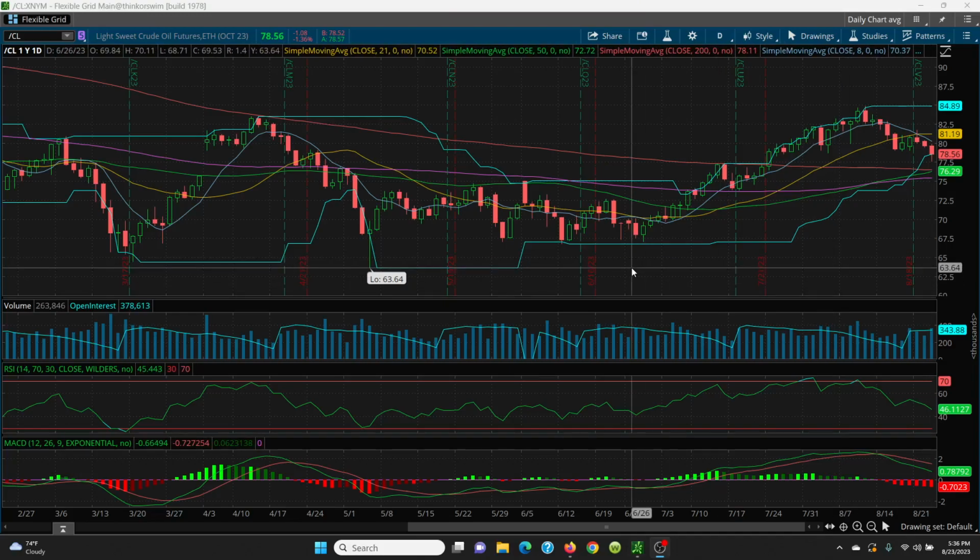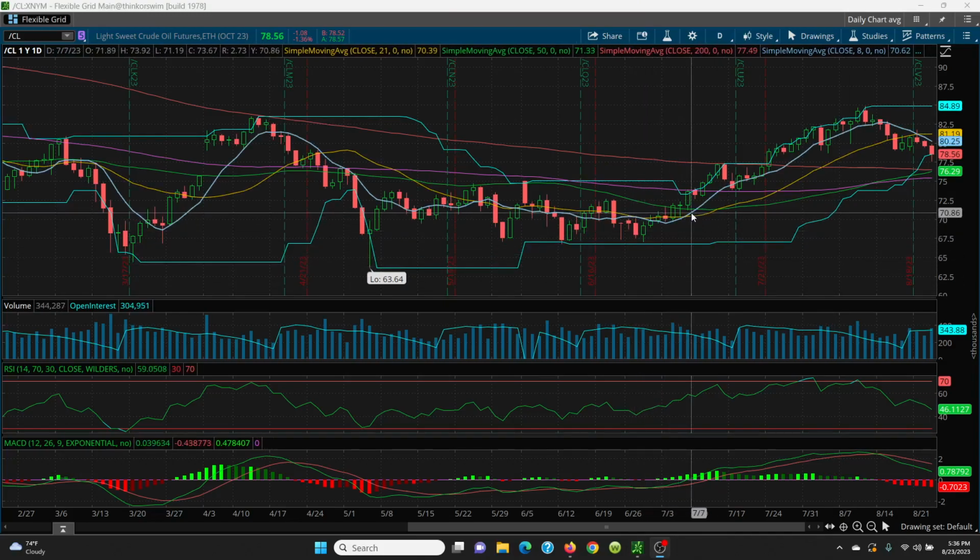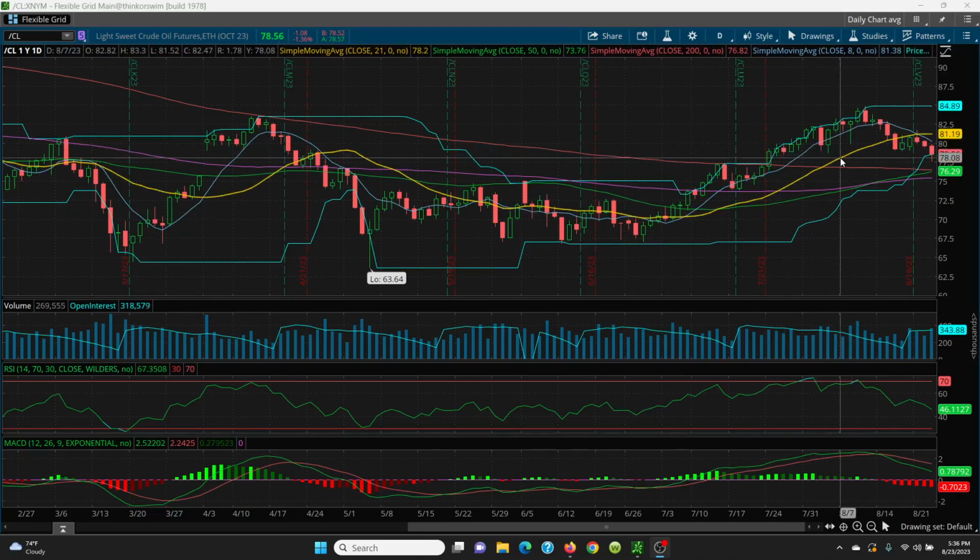Now, if you've been watching the videos, you'll know I've been pointing out this key 8 SMA here. Once she rolls over to the 21 day, it takes the price right on down. Perfect example right here. Look at this bear flag. Tried to get higher on Monday, closed below. Bear flag, bear flag, bear flag.